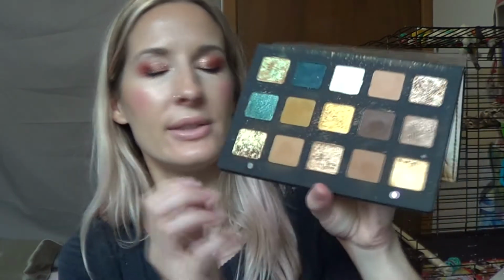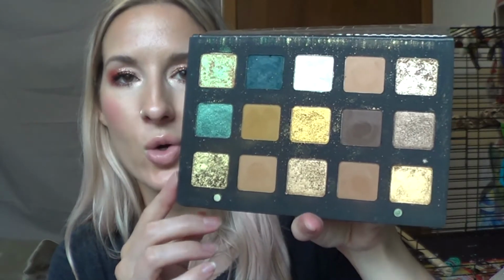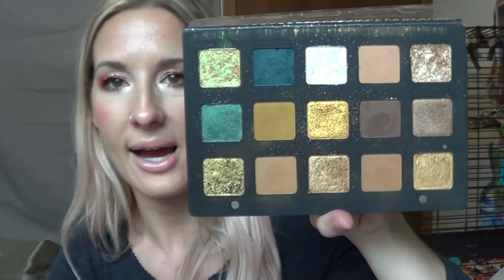What am I trying to say here? Like you have the toppers, and then you have more of a, what is this finish? Why am I drawing a blank today? Metallic finish here. And then you have more of a smoother finish, like a pearl finish. Anyways, I'm just getting over a cold, guys, so my head is a little bit foggy. But yeah, this palette, can't wait to use it.